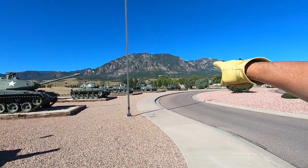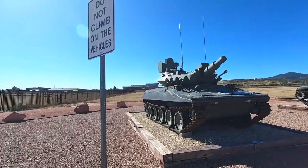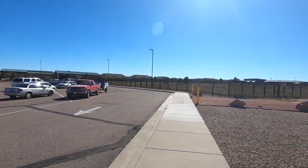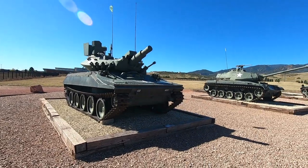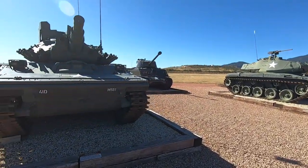So windy. I have come down the mountain. You see, there's the mountain. That's where we're camped up there. There is a museum here at Fort Carson, so I'm gonna go check that out. But meanwhile, I thought I'd look at all the tanks they have out here.